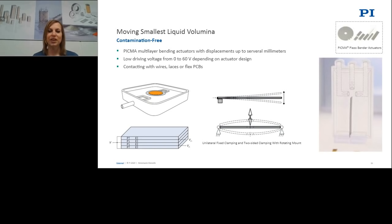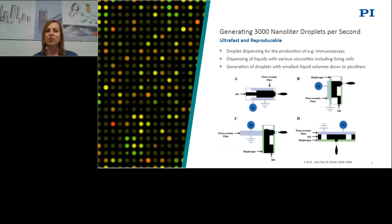But dosing in terms of moving liquids is not the only challenging task in in vitro diagnostic devices. Let's come to the next application, precise generation of droplets. This is a function which is enabled by piezo technology for decades. So for the generation of really tiny droplets with volumes down to picoliters, the so-called inkjet principle is known for a long time and also, of course, applied in several printing systems.